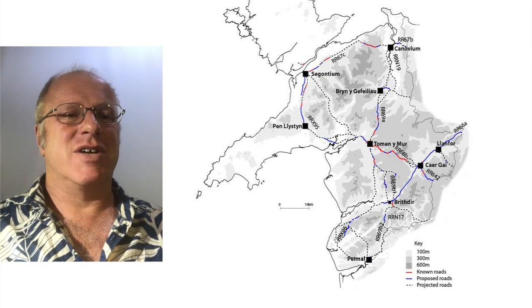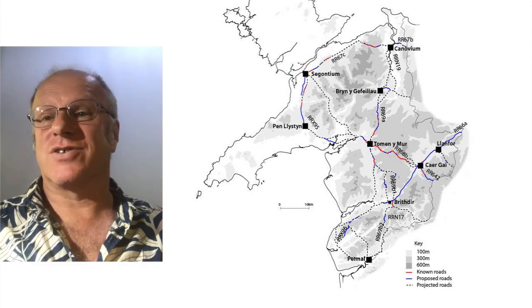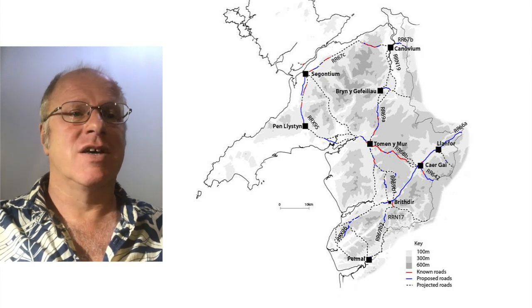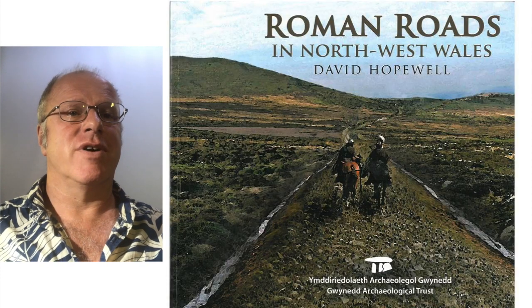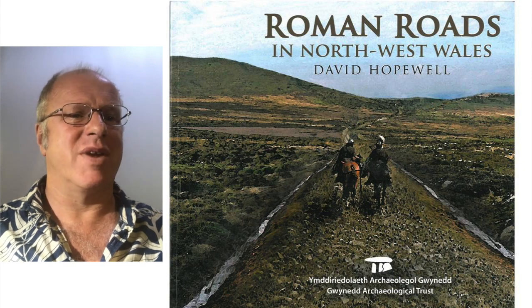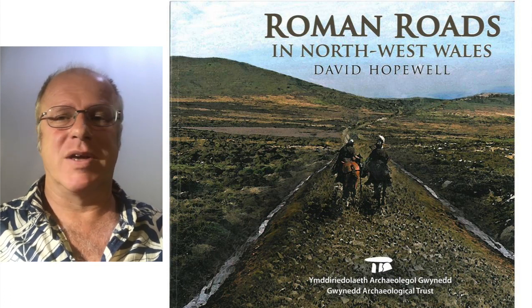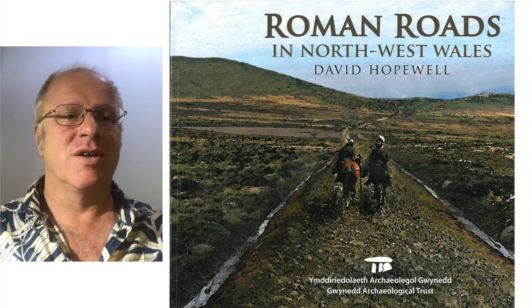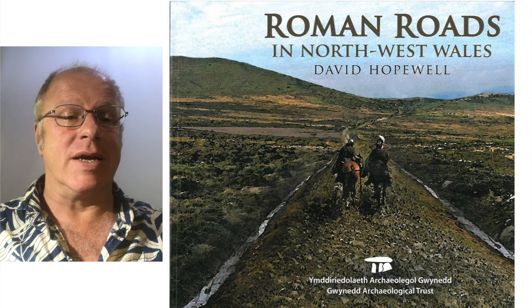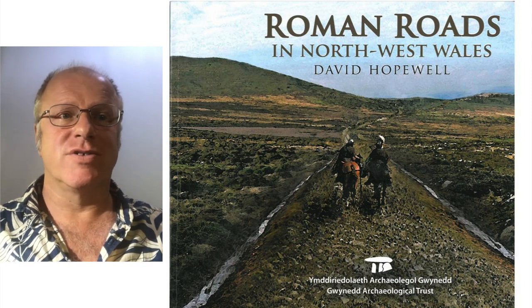So we thought it would be a good idea to synthesize all this down to look at the most interesting bits of it, and we produced a book, Roman Roads in North West Wales. We've sold almost all of them now, but I hope in the not too distant future we'll either print some more or put it up online. There we go, Roman Roads in North West Wales.